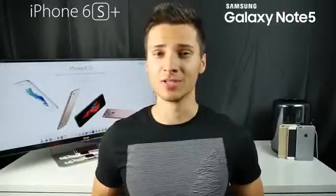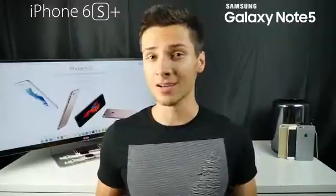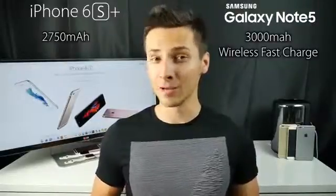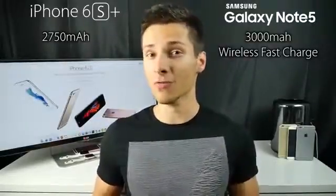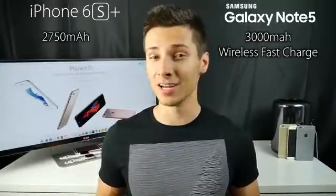So let's talk batteries. The Note 4 had a removable case where you could put a removable SD card and a battery. Well, the Note 5 no longer has that. Both have non-replaceable batteries. Well, they're not too far off in terms of size. The 6S Plus has a 2750 mAh battery, the Note 5 3000, and both are a downgrade from their predecessors. The Note 4 had a 3220 mAh battery, the iPhone 6 Plus had a 2910 mAh battery, so it's a slight downgrade.